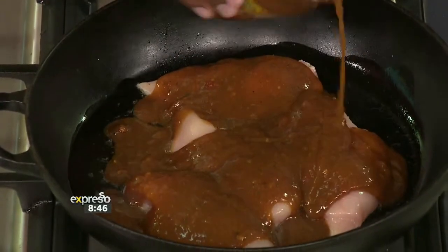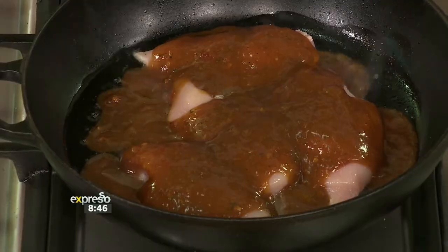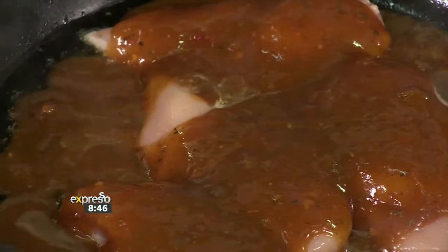Okay, so to our chicken that's busy cooking, we're going to add the marinade. Like I said, you could marinate the chicken in this before the time, but today, just for the purpose of the TV, we're going to pour it over. That's going to start reducing, start getting glazy, charry on the chicken, which is exactly what you want. Let that cook. It's going to take about 5 to 6 minutes a side, depending on how big your chicken breast is.